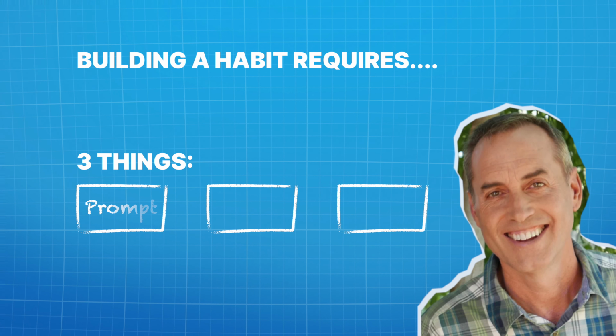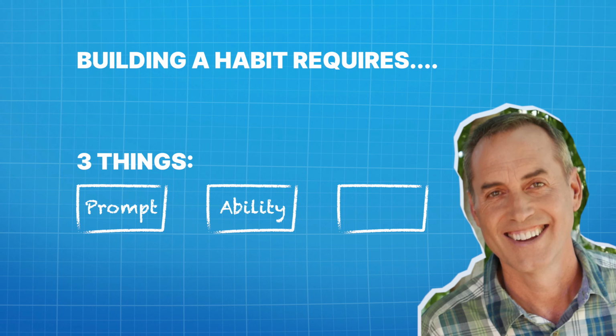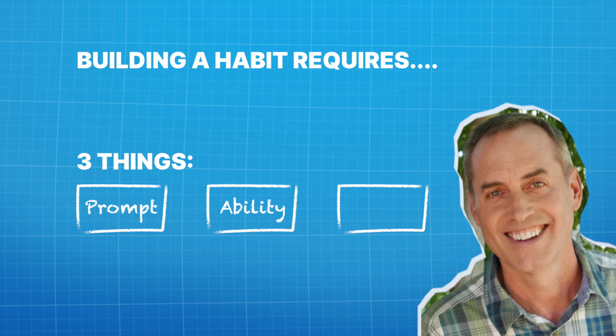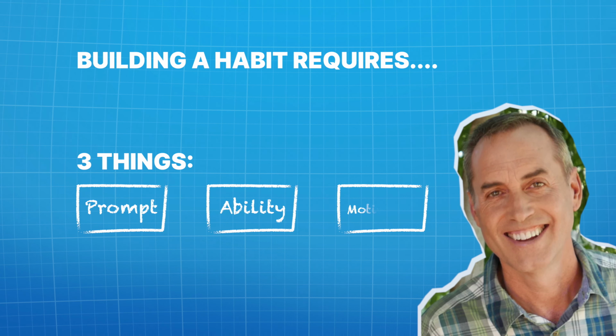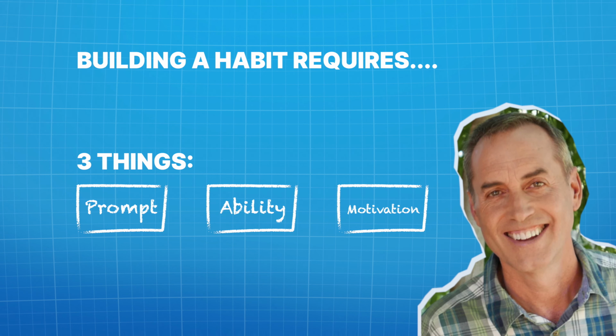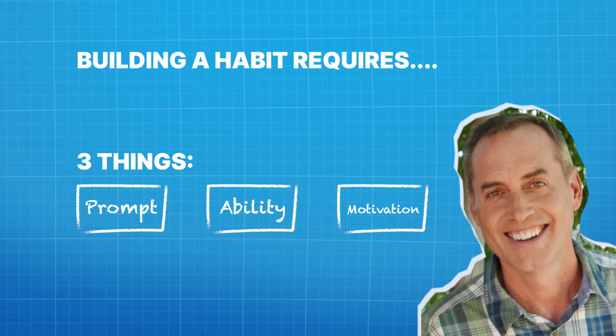We have a prompt, something that cues us to do the movement. We need ability, which is to say we need to have the skill to actually do whatever it is that we want to do, the actual behavior. And we need motivation. We need the desire to do the thing. There has to be some compelling reason that we want to execute this behavior.